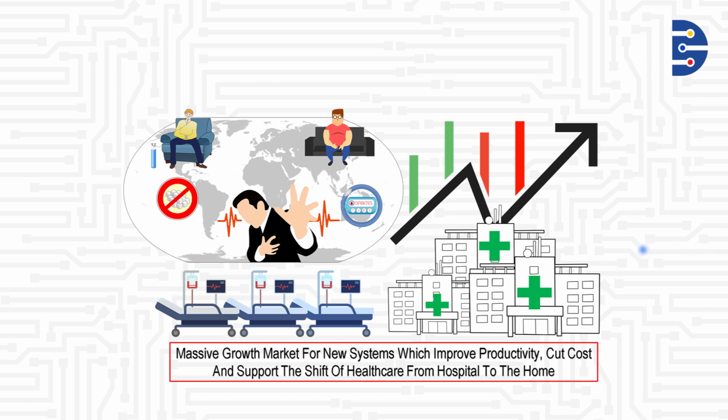Additionally, because of the mismatch between the need for care and the resources available to provide the care, there is a grave shortage of hospitals, of nurses, of doctors, of pharmacies, and so on. As a result, there is a massive growth market for new systems which improve productivity, which cut cost, and which support the shift of healthcare from the hospital to the home. I repeat, which support the shift of healthcare from the hospital to the home.